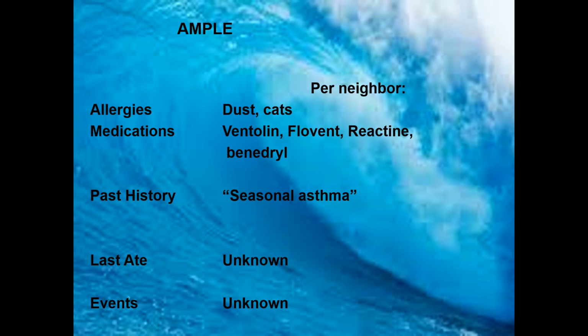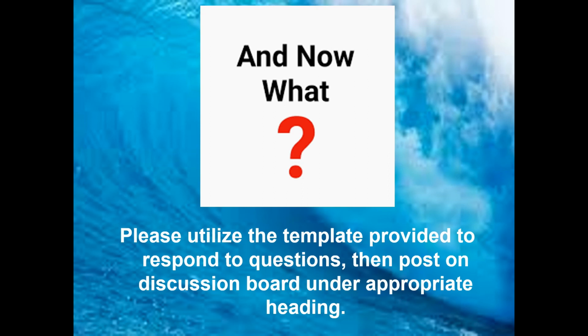Ample history, just to round out your info on your patient. Per the neighbor that kind of came to watch but couldn't get into the house to rescue the patient, she is allergic to dust and cats. Dusty cats are particularly bad. She is taking a variety of medications for what she has told her neighbor is a seasonal asthma. We're unsure when she last ate, and we're unsure as to what caused all this, other than what we've been told already about the fire. So here we go again.